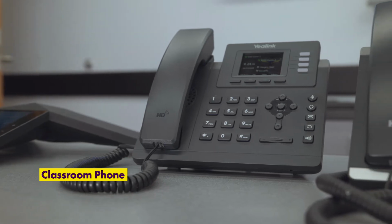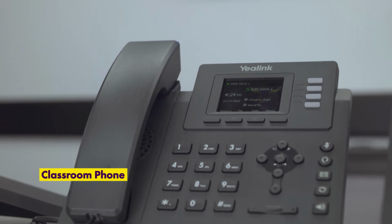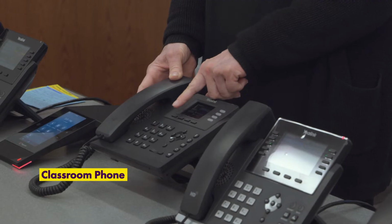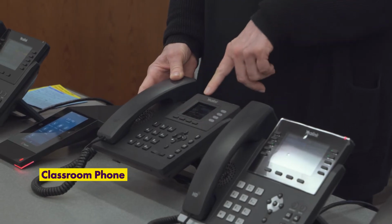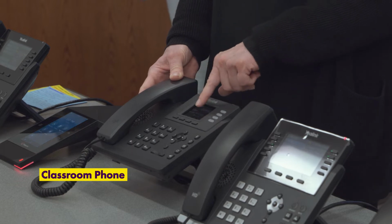It has 4 programmable buttons along the side, so we'll be able to keep our speed dials for classroom support and security. It also has our 4 function keys along the bottom, just like our Cisco phones do now, for our transfer, our conference calling, hold, do not disturb, and there's more features that go with that as well.